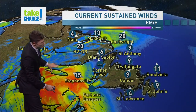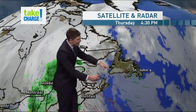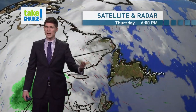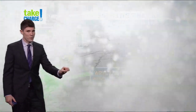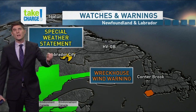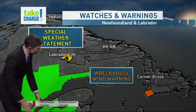Really strong winds up across the Maritimes with this next system moving in. Those winds will edge towards southwestern Newfoundland tomorrow. We'll see some gusts upwards of 70 kilometers per hour along exposed areas of that west coast tomorrow. And in fact, for the Rec House area, we have a wind warning in effect, where some gusts could approach 100 kilometers per hour through the overnight tonight in through tomorrow. Special weather statements are in effect for Labrador City, another 20 to 40 millimeters possible tonight through the day tomorrow, but the rainfall warnings well to the south.